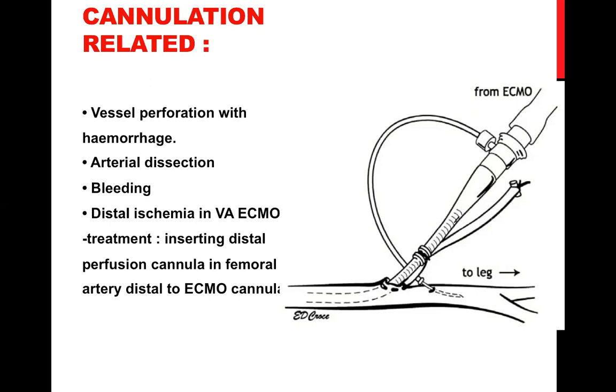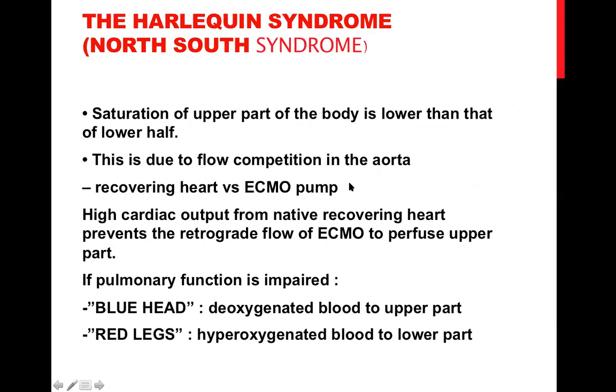Go ahead. Right. Okay, thank you. Okay, we'll move to the Harlequin syndrome or North-South syndrome.